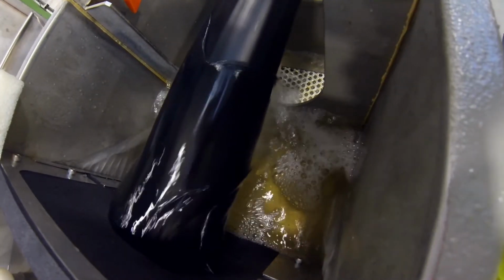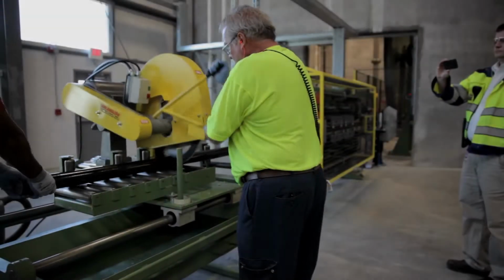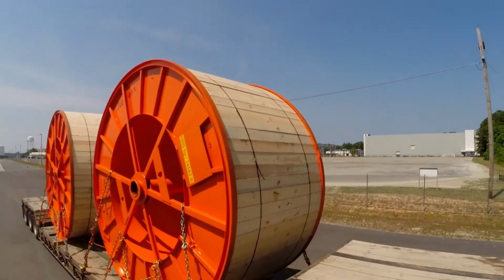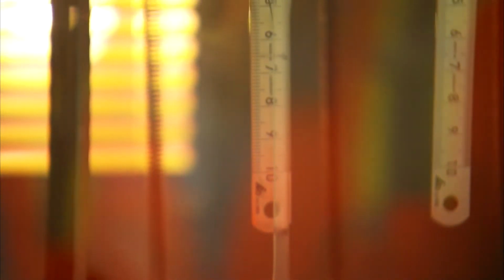But once the cable is finished, its journey has barely begun. Cables are cut to length and prepared for testing. Every shipping reel of cable, which can weigh up to 70 tons each and reach 3,000 feet or more, is sent to electrical, mechanical, and physical testing. Rigorously tested according to international and national high-voltage cable standards.